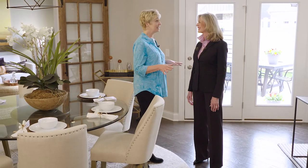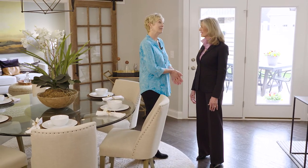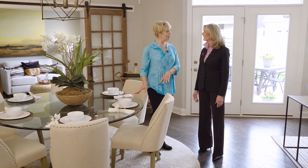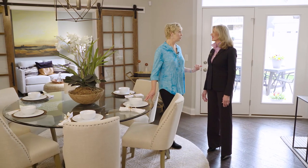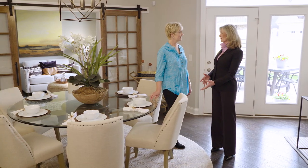You know what, Jeannie? I really see the advantages to this single level living. Isn't it fantastic? It is. Everything's convenient at your fingertips. You can entertain so easily in our homes. That's what I love about this, everybody is included. And just take this dining area. This is a large area for a dining area. You really could do some entertaining here. Absolutely, and you're right. You don't see that in most homes.